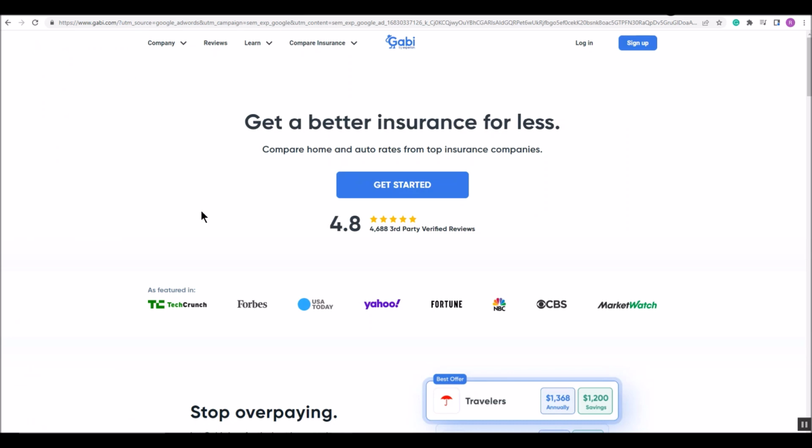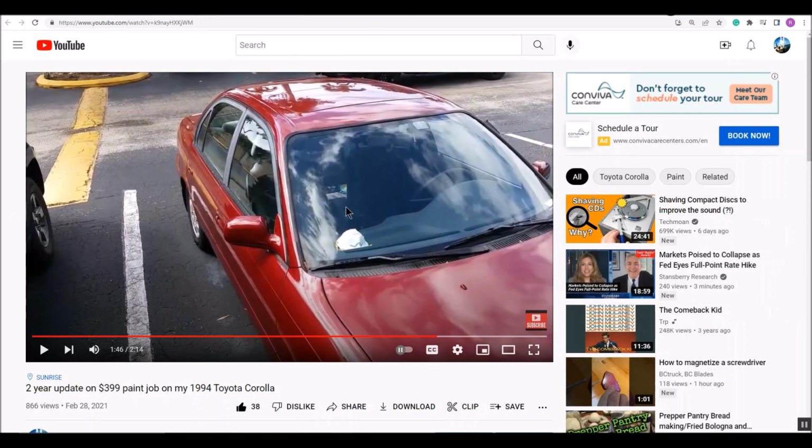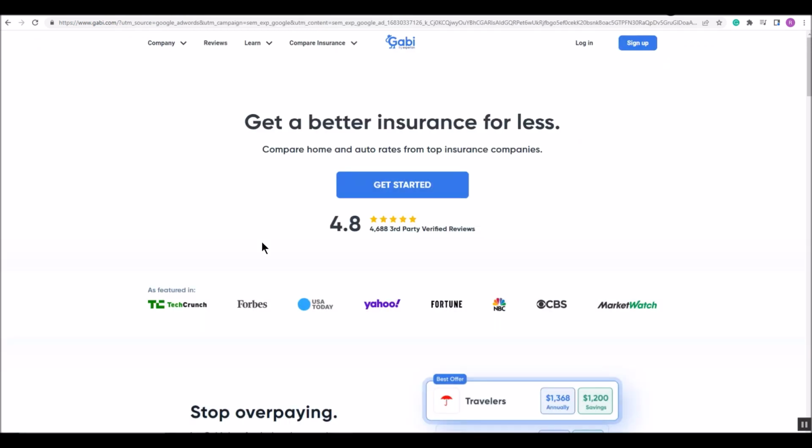I had used online services before trying to find lower car insurance because I have a very old car. I've got a Toyota Corolla 1994. It's only worth about maybe $1,600, $1,800. It's got a nice paint job and I keep it well maintained, but it's not really worth much if it was to be damaged. So whenever I get higher and higher car insurance, I try to find ways to save money.